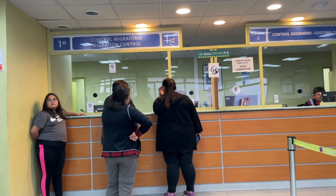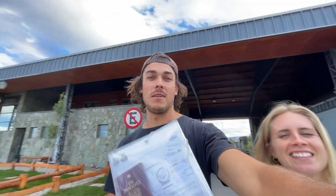So we've just arrived now to our first customs checkpoint. We're leaving Chile, and then we got to drive another couple of kilometers and enter Argentina. I think this should be the easier side because we're leaving, entering another country where they're probably a little bit more stringent on trying to find things. Okay, so that went pretty smooth. We have our clearance and stamp out of Chile. Now we have to drive to the Argentinian side.